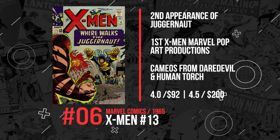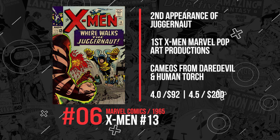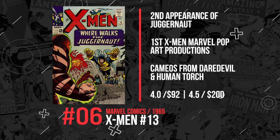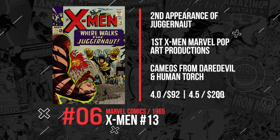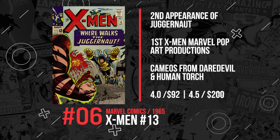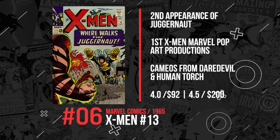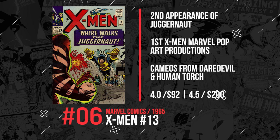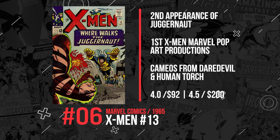But that's not all. This issue holds a special place in Marvel history. It's the first X-Men comic to feature the Marvel logo on the cover, proudly declaring Marvel Pop Art Productions. Fun fact, Marvel once tried to change its name, but after getting loads of fan mail, they swiftly reversed the decision. Keep your eyes peeled for a blink-and-you'll-miss-it cameo from Daredevil and a spot from the Human Torch. This comic, graded at a 4.0, sold for just $92.